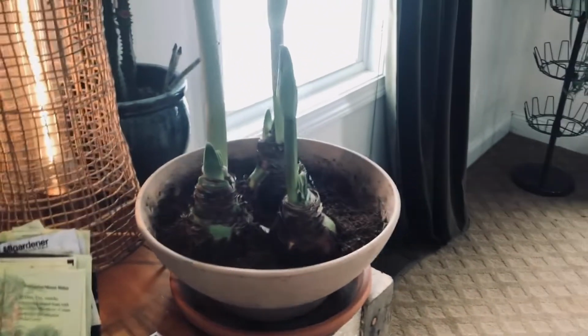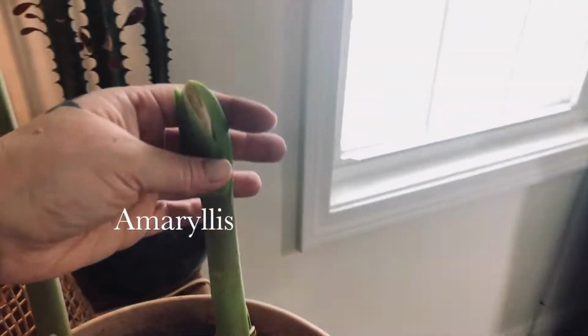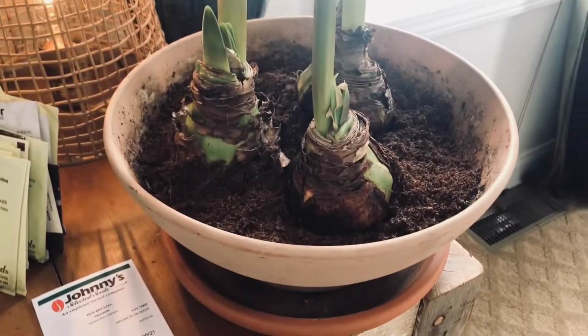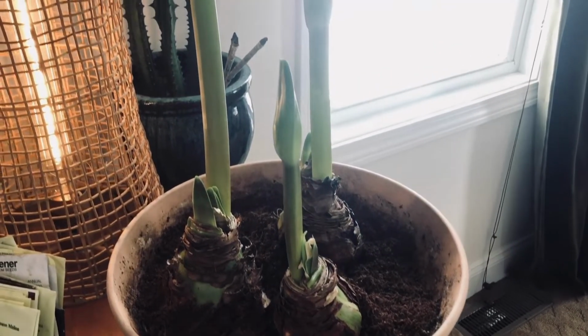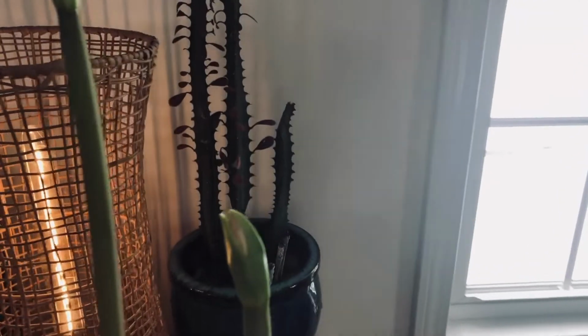The Amaryllis that I bought for $2, I think they're going to bloom. They're just gorgeous. $2 plants. My plan is to keep these alive so that they bloom again the next season.